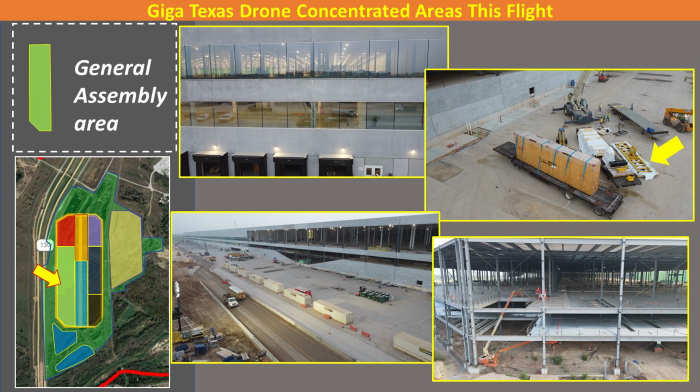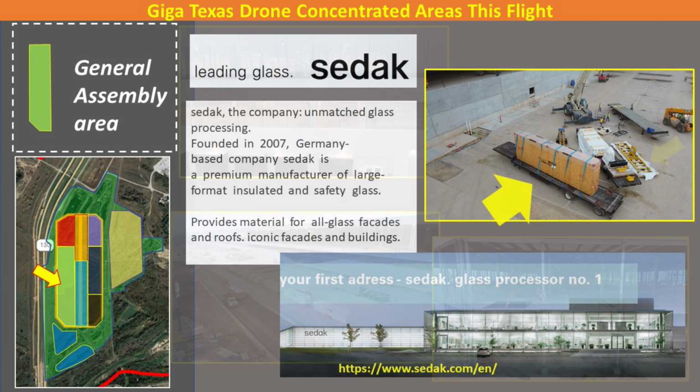And also we look on the south end and we see the flooring concrete has been poured and more rebar work. I also wanted to highlight this large shipping container. It's from the company called Sedak. They are a glass company based out of Germany. These are those large panels for the large openings that we see amongst the wall panels, and should be starting to be installed pretty soon. The link here for their website is also in the video description if you'd like more information about the company.